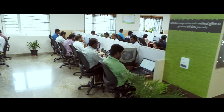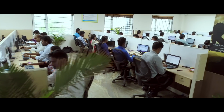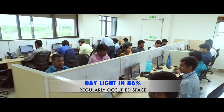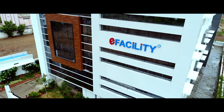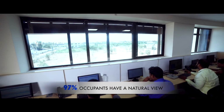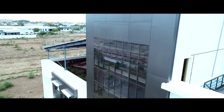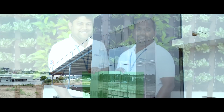Smart use of natural light brings down the need for artificial lighting. 86% of the work areas enjoy natural daylight during normal work hours. SIERRA has made this possible in intelligent ways. With east and west facing windows, strategically positioned skylights, and high-performance reflective glass panes that harness light and reduce heat.